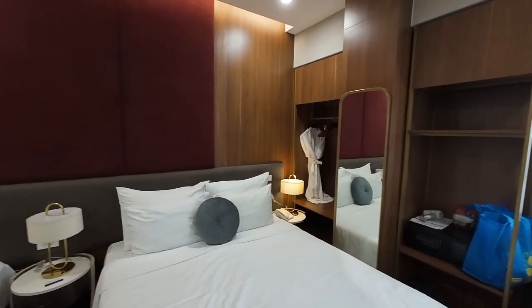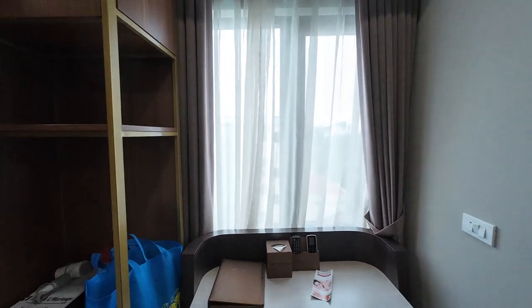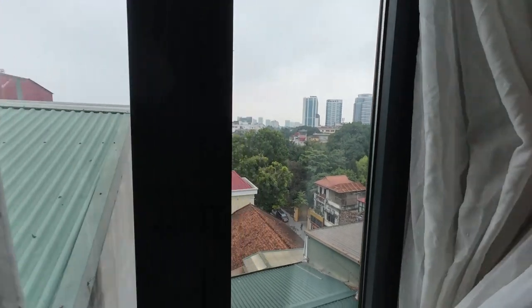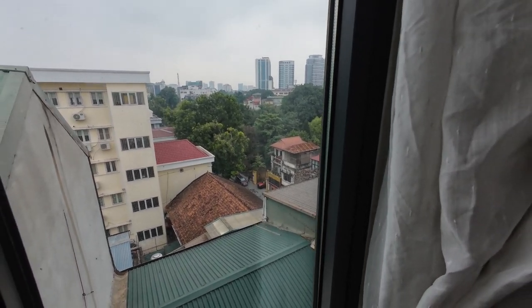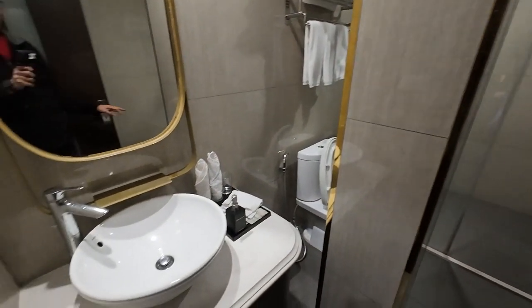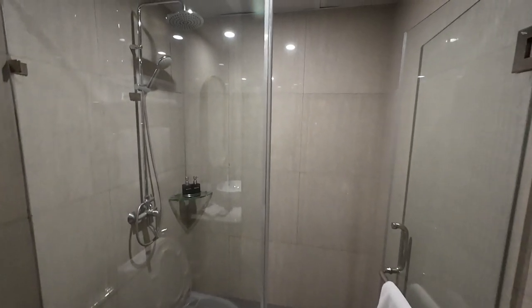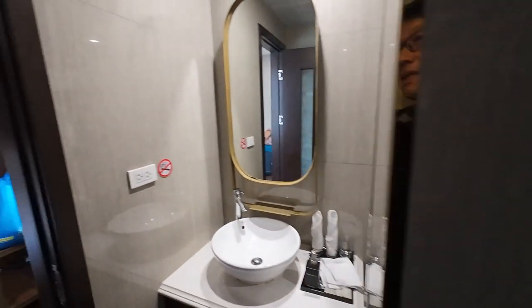Well, very satisfied with this hotel. It's quiet. As you can see, the window is looking over a nice view actually. Quiet street. And the toilet is quite special. It has a column, but anyway, it's not blocking the way. It has this basin, shower area, and the toilet area. Yeah, it's well equipped.